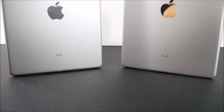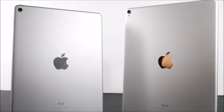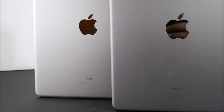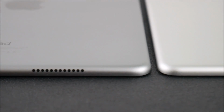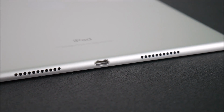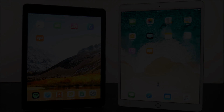iPad Pro 9.7 versus iPad Pro 10.5. These two tablets look very similar in design, but one is new and one is a little bit old. Both support the Apple Pencil and both are extremely thin. But you might be asking yourself, should I upgrade from a 9.7 or should I buy a 9.7 or an iPad 10.5? We're gonna find out in this video coming up right now. Let's go.